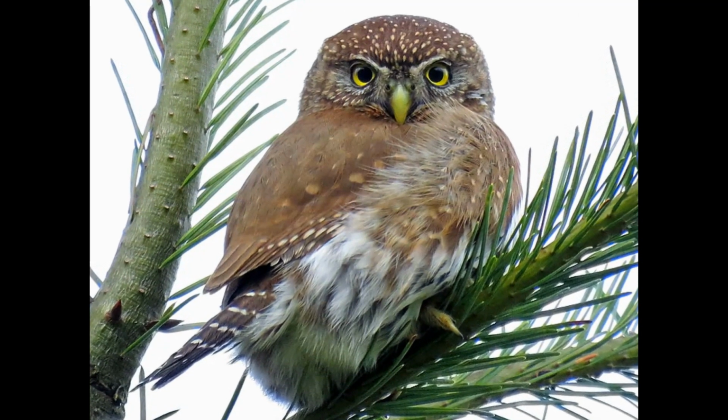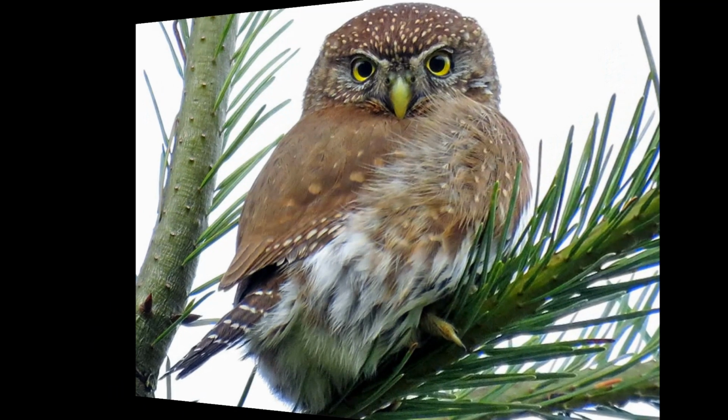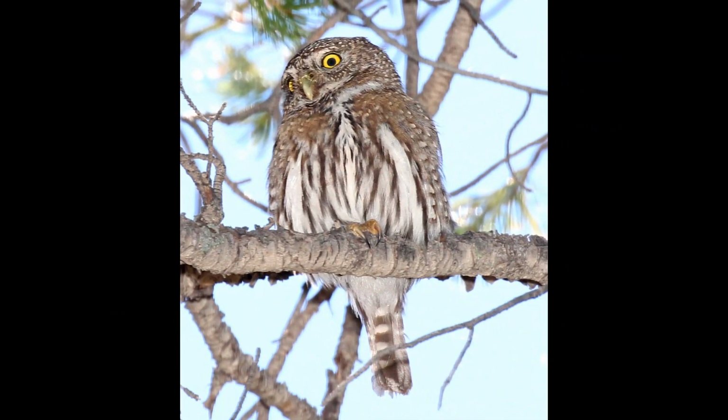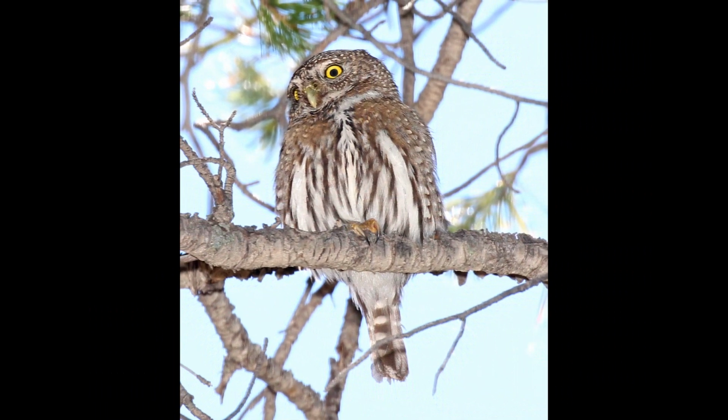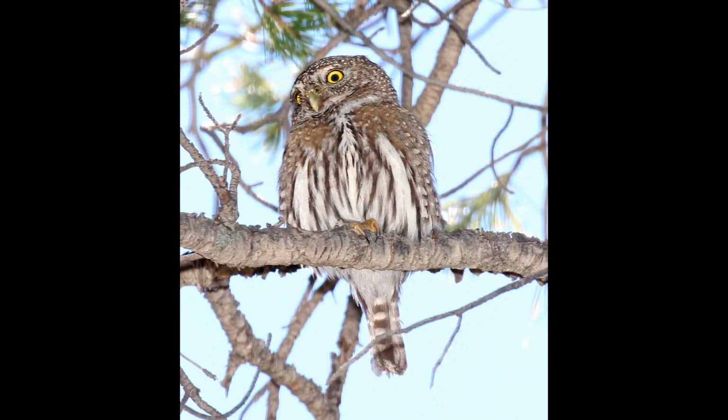Unlike many other owl species that are strictly nocturnal, some pygmy owls, such as the northern pygmy owl, are diurnal or crepuscular. They can be active during daylight hours, especially during the early morning and late afternoon.